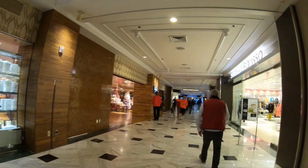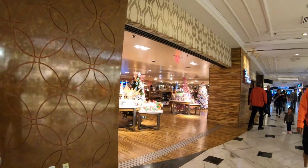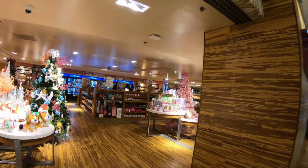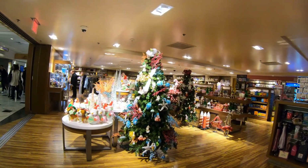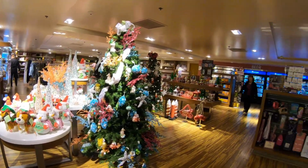The gift shop here at the Flamingo always seems to have Christmas trees regardless of the season, and they're decorated in different themes. One of my favorites is the pink flamingo Christmas tree. That particular Christmas tree has pink flamingo ornaments which you should purchase because, well, every Christmas tree needs a pink flamingo ornament.